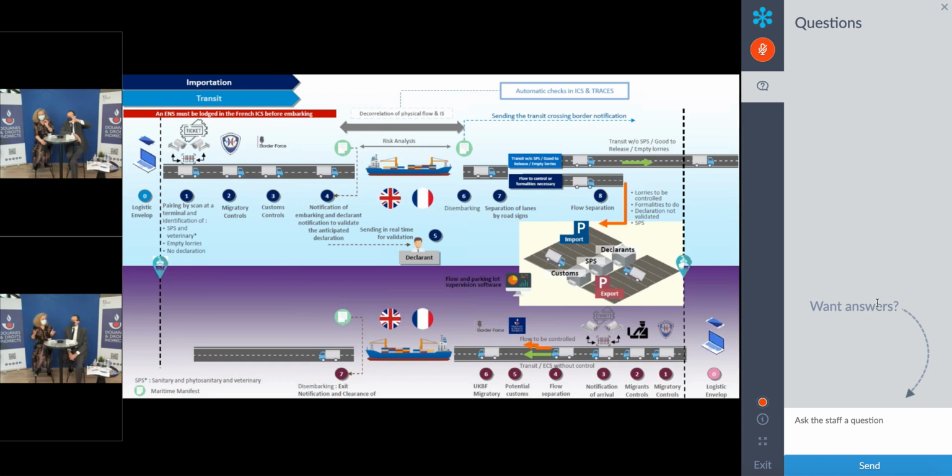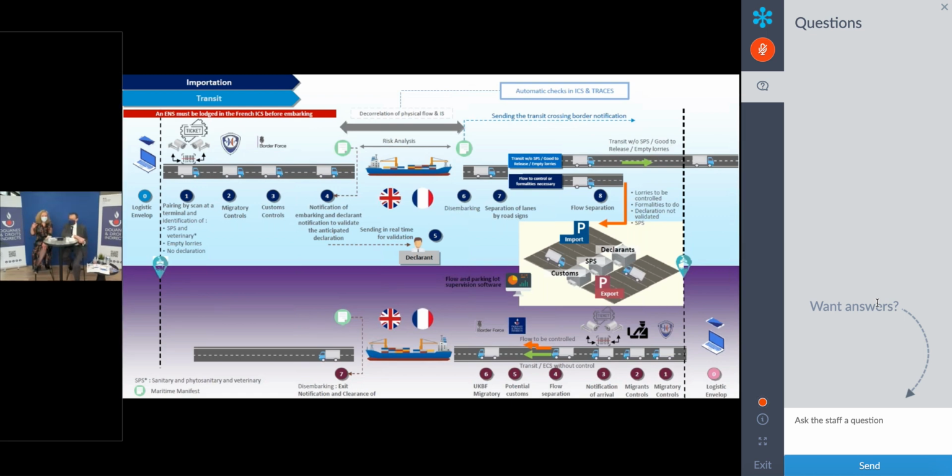Of course, the operator, the declarant, has to prepare their customs formalities, so import in France or transit. And for all the people listening to us today, I think the transit procedure is the better one if you don't stop in France and you go further into Europe. For sure. So this is the first point. But you also have to make some safety and security declarations. So the ENS, Entry Summary Declaration for safety and security reasons. We will come back to that later.